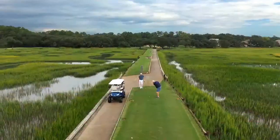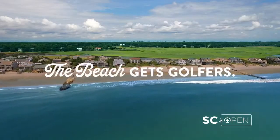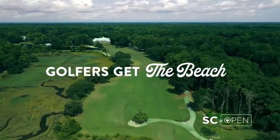Myrtle Beach, 78 courses, 60 miles of beach. You could say we were made for each other. The beach gets golfers. Golfers get the beach.